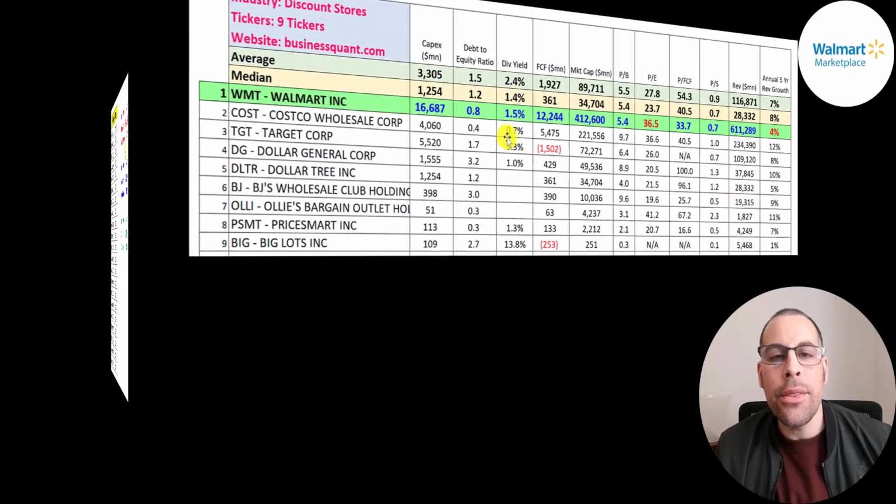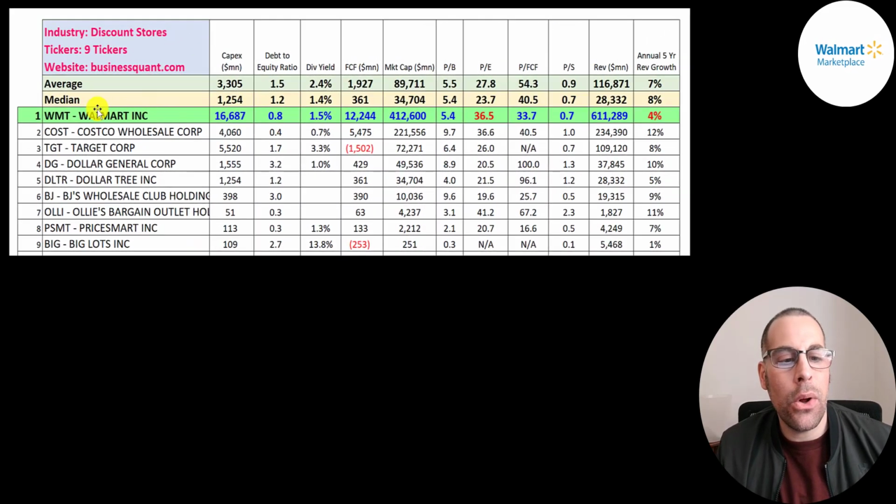There are 9 companies in the same industry as Walmart, and if Walmart has a number in red, they're worse than the median. If they have a number in blue, they're better than the median. They spend more than any company on this list in CapEx, $17 billion. They have a good debt to equity ratio, better than the median average.